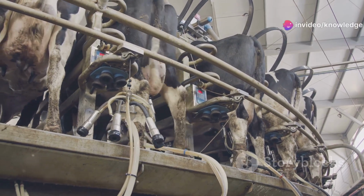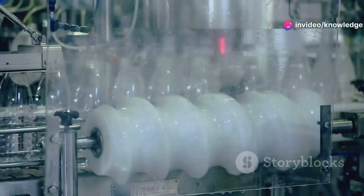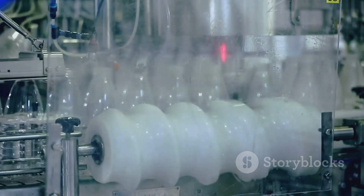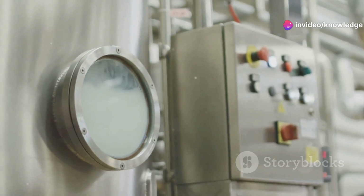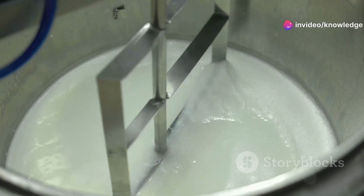Each sample is analyzed using state-of-the-art equipment, providing precise and accurate results. Only the best milk makes it through this checkpoint. The technician's thumbs up is a green light for the milk to proceed to the next stage of processing. Once given the green light, the milk begins its journey through a maze of pipes and tanks within the factory.